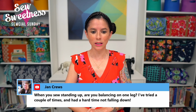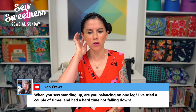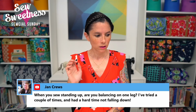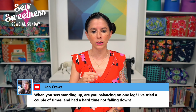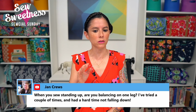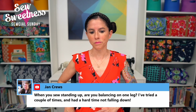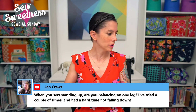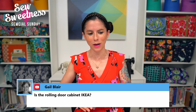Jan says, when you sew standing up, are you balancing on one leg? I've tried a couple of times and had a hard time not falling down. I guess I never really thought about it. I haven't had an issue with balance, but I suppose you could get a little stool just in case behind you. I'm certainly not an expert on it, but it sounds pretty reasonable to me to have a stool just for backup behind you.